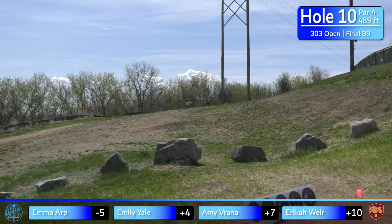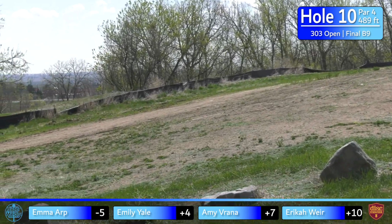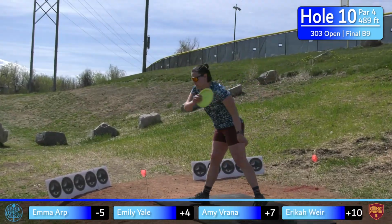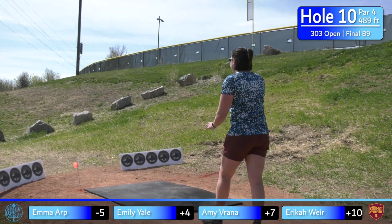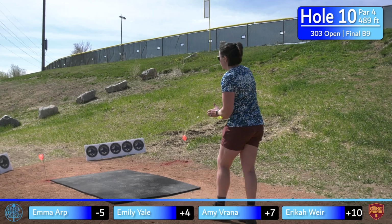This looks like it's going a little bit too straight here. Hopefully that can check up. And unfortunately, it does not. Yeah, finds that out of bounds fence over there on the left-hand side. Just a little too much height for Erikah. Maybe a little nose up.